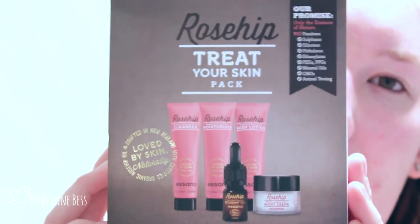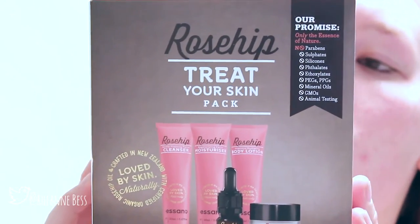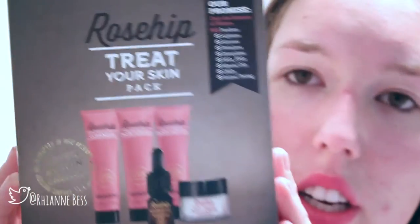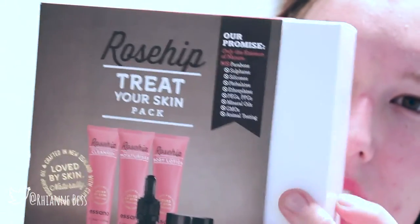The product I bought that I wanted to try out, and talk to you guys about now, is this Rosehip Treat Your Skin Pack. It has a rosehip oil, cleanser, moisturizer, night cream, and a body lotion. It comes in a pack like this, you slide it out. I wanted to tell you my thoughts so that you could maybe purchase it. I just got mine from Woolworths and it was really affordable. It was only $20, and it's a really good way to try out products.